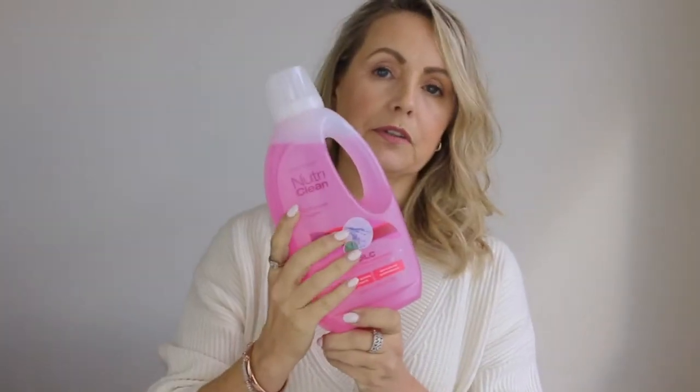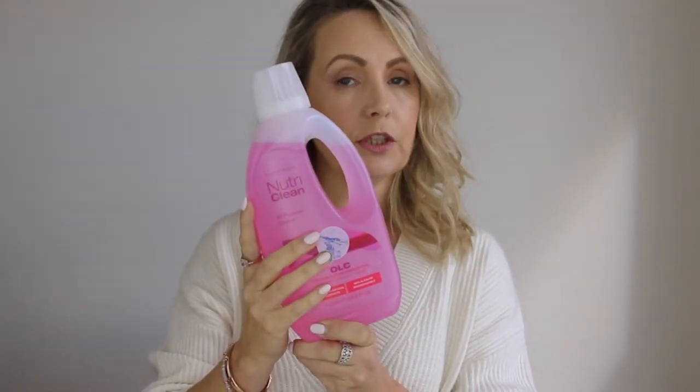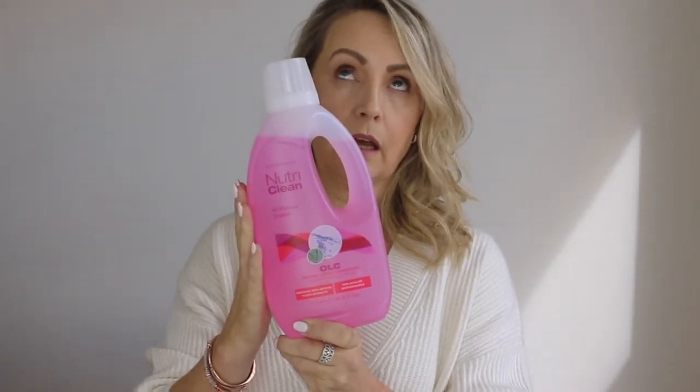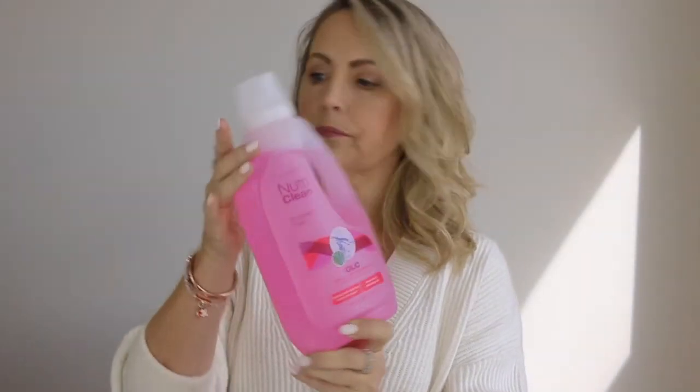OLC, we still use this as a shower gel in my house, and I've used it since my daughter was about 2 and she's 35. OLC stands for Organic Lotion Concentrate, based on the yucca plant. 101 different uses for that. There is a video on this product all on its own.